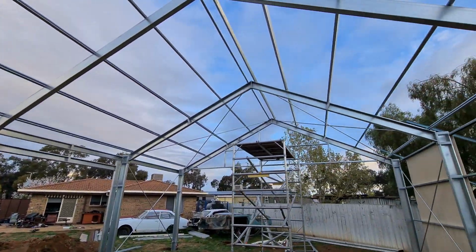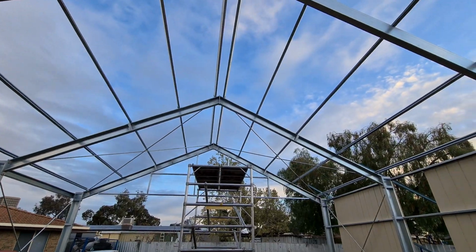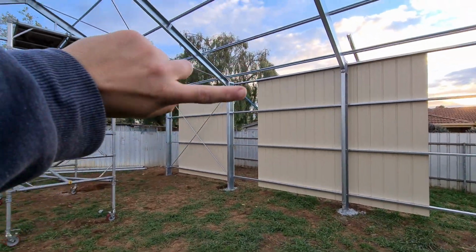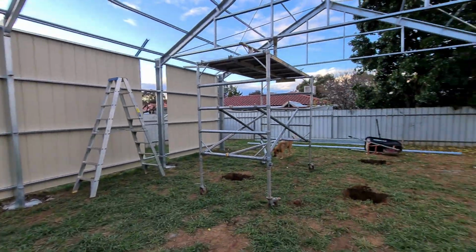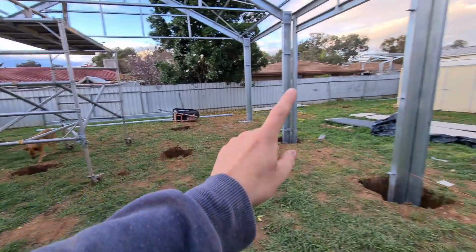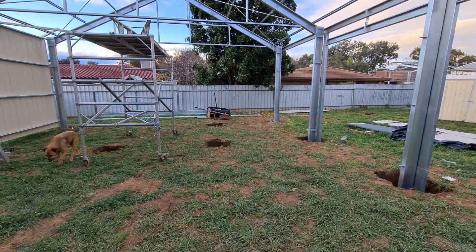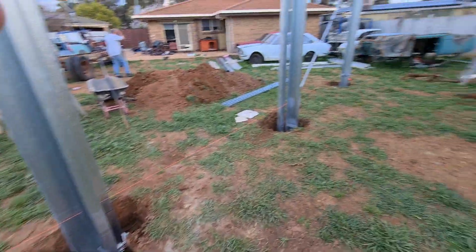It is bloody tall. So it's like 5 metres in the centre. It's big. It's really big. So 3 metre walls, 3 metre walls, 2 metre A-frame, so 5 metres total. Absolutely huge. So poles going in tomorrow, concrete for these ones going in tomorrow, and then cladding is like another whole separate ordeal, so that might be later this week or next week.